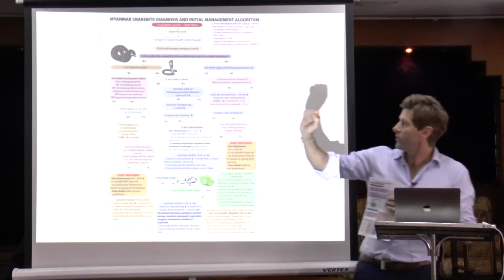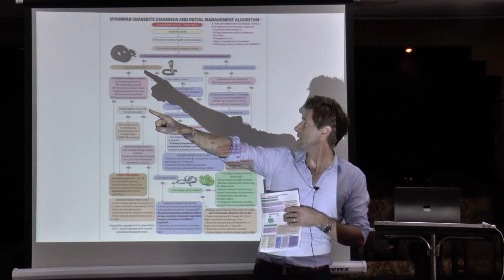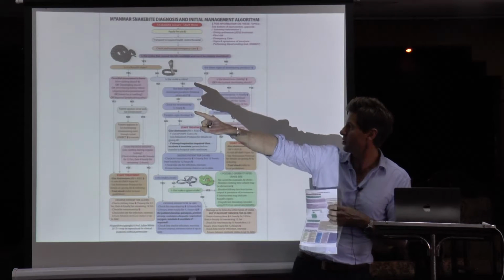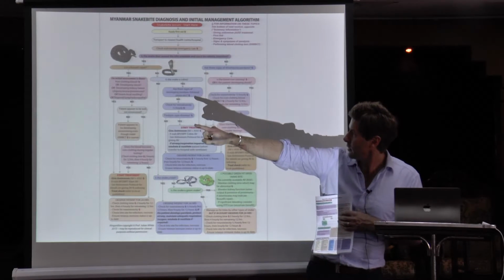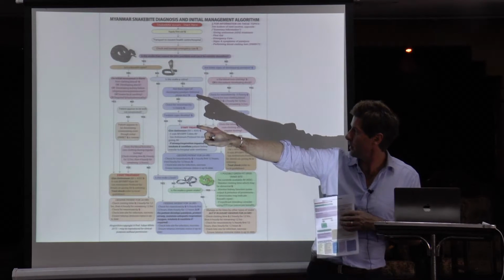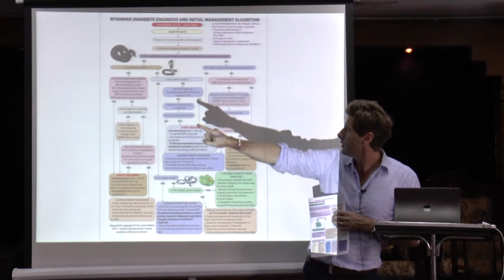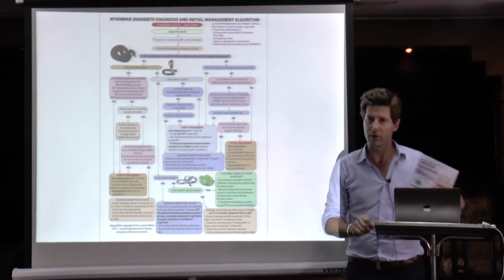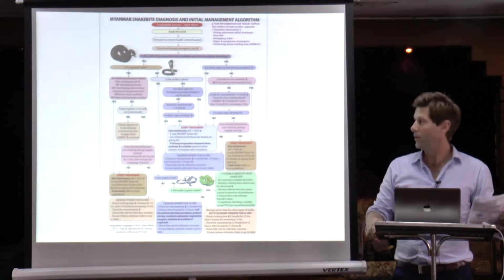Now if we do know what the snake is, going back up to the top here, but it's not a Russell's viper, the next question is, is it a cobra? Yes, it is a cobra. The next question is, are there signs of developing paralysis? And we've been through what those signs are. Yes, they are. Then we start treatment and we give the appropriate dose of cobra antivenom, which is, as you'll know, 4 vials of antivenom.